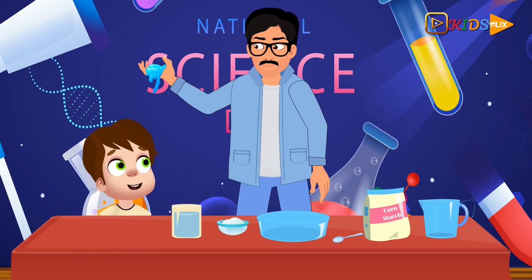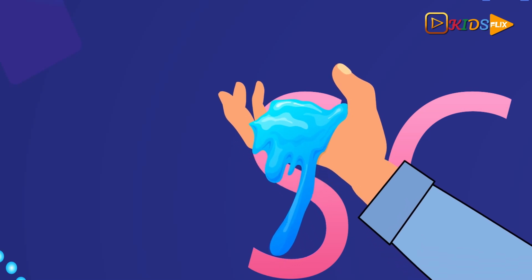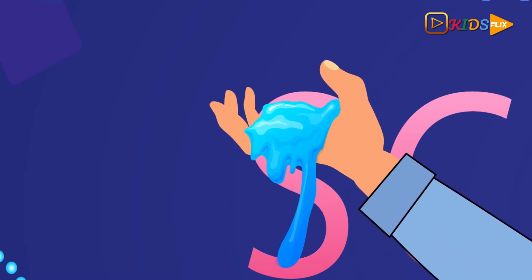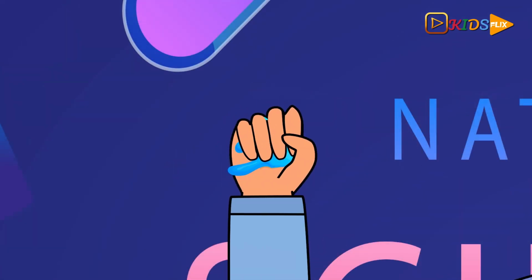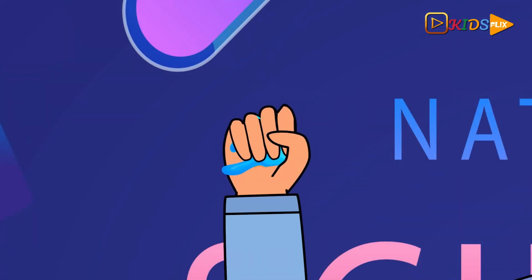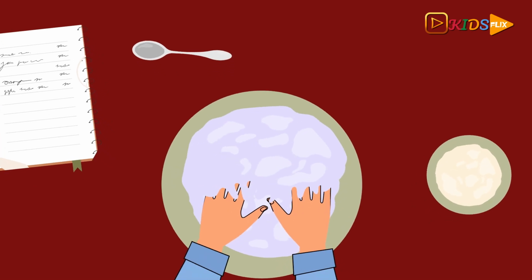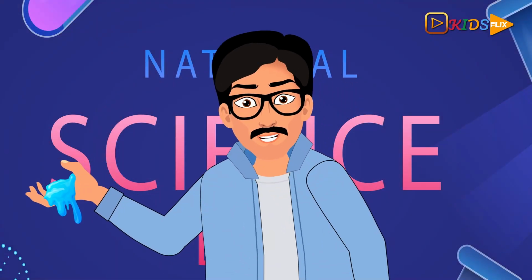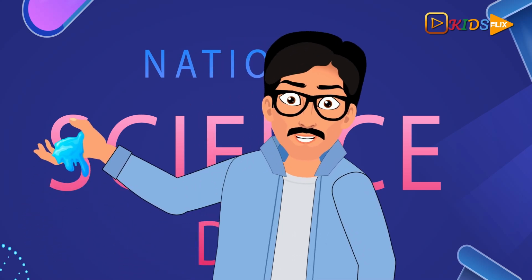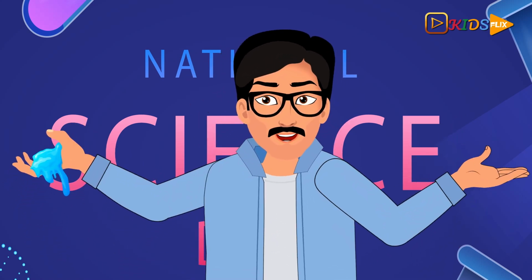We will create Oobleck for you all. Oobleck is a special type of slime with properties of both liquids and solids. If you squeeze it, it feels solid. Yet, if you relax your grip, it flows through your fingers. If you run across a pool of it, it supports your weight. But if you stop in the middle, you'll sink like a quicksand.